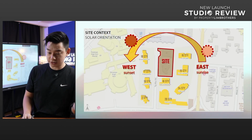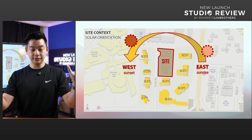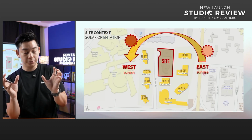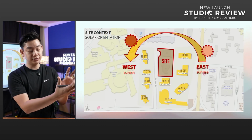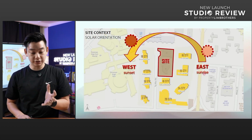And the site orientation is something we also want to share, because this is going to be a west-east facing. It's very interesting how the developers are going to plan and mitigate this, because likelihood if you're facing towards the west, it's going to have a bit of the afternoon sun, and on the east side there's going to be a little bit of sun here as well.